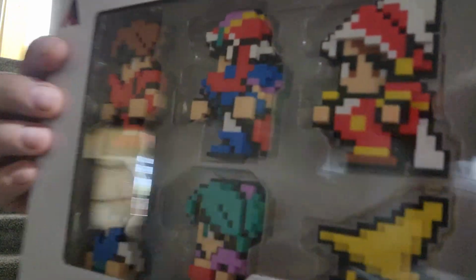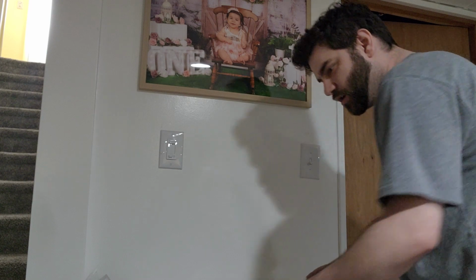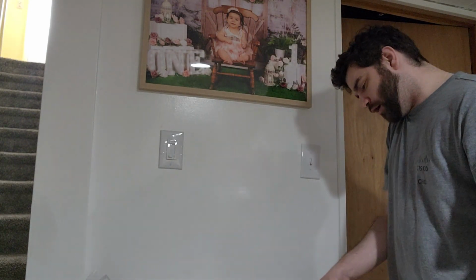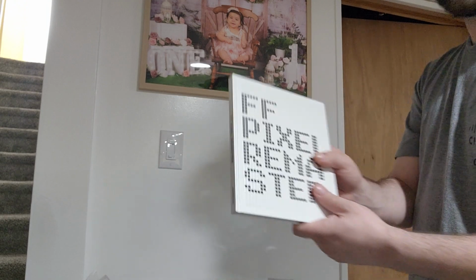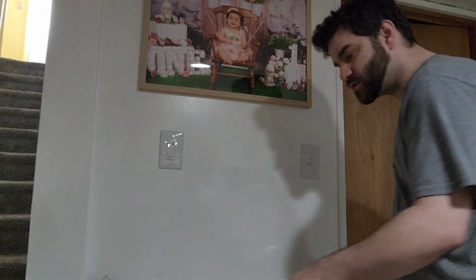they are three-dimensional. So they're not just flat. Their hair is 3D. So that's pretty cool. Again, it's the Pixel Remaster 8 figure set. It also comes with the... I know the only way you could probably get this now is a resale on eBay, but it comes with the Pixel Remaster book again, which is pretty much just characters.